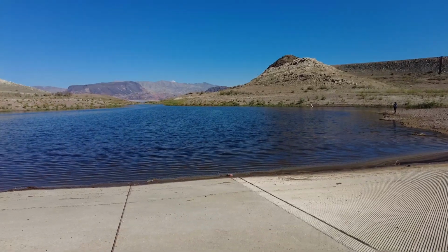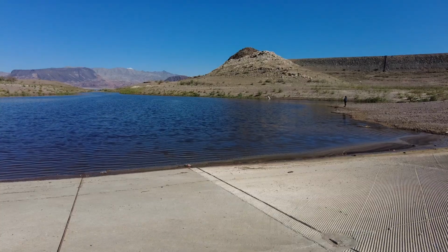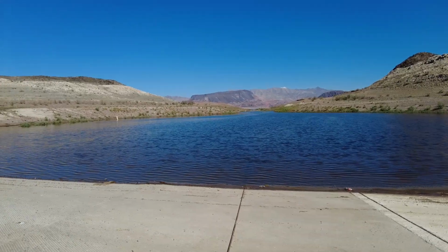Back out again at Boulder Harbor. Right now, Lake Mead's water level is 1,066.30 as of 12 noon today, which was just 3 hours ago. Going off of the last update I gave you, we have gained a little over 3 feet in a week. That's according to the numbers that are posted online and the numbers I get from the Lake Mead Marina when I go in. It tells you the lake level.